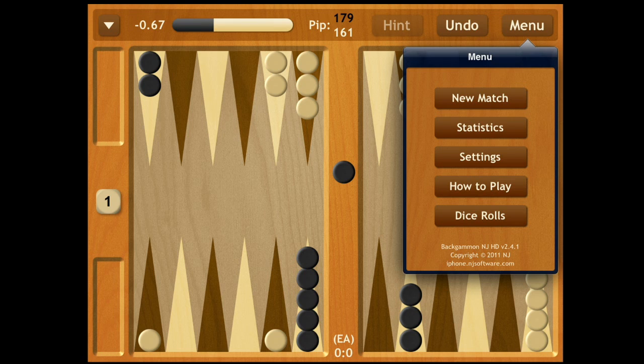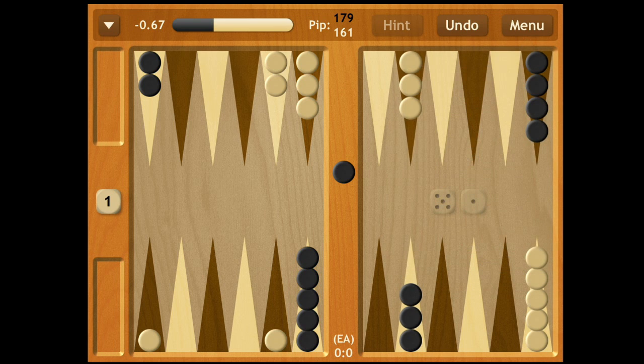It can be a little bit frustrating, especially if you're going to the expert level. It is very difficult to beat. A lot of people have complained online. It's tough to beat, but if you can beat it, then that's great. And you can get hints and you can undo if you want. If you're not talking about backgammon world championships here, you can undo if you want. The app is pretty much one of the best that I've tested.